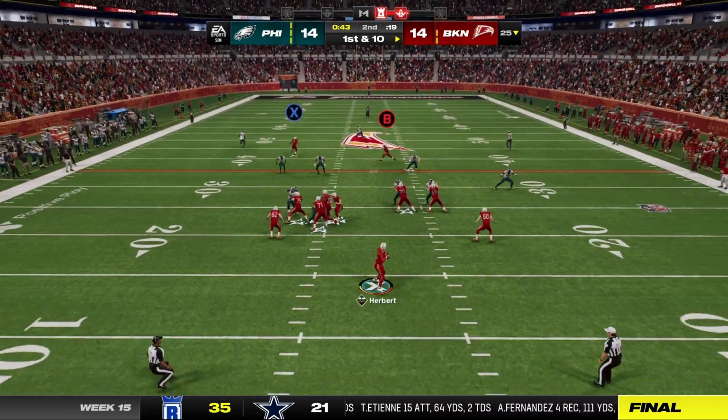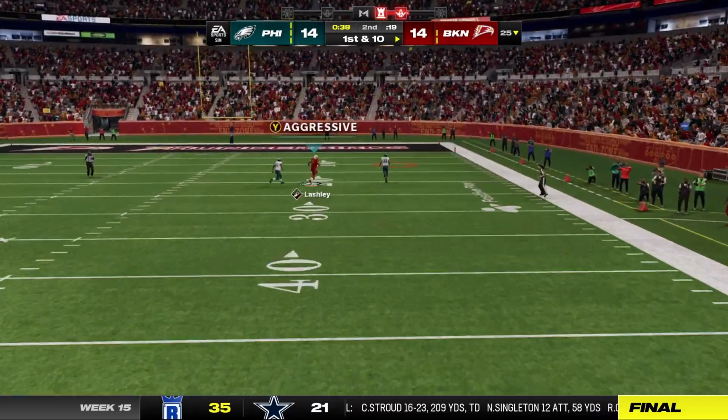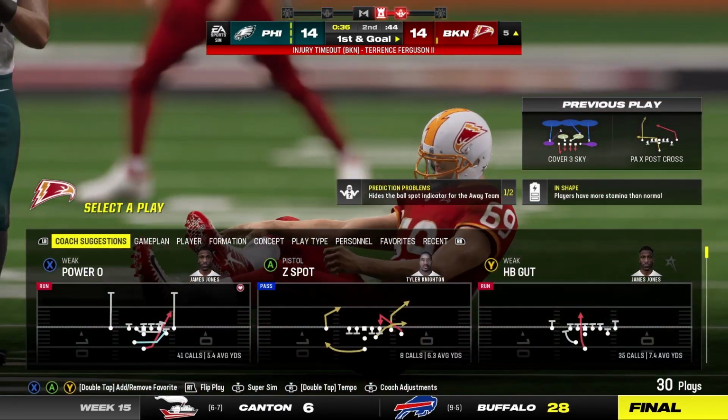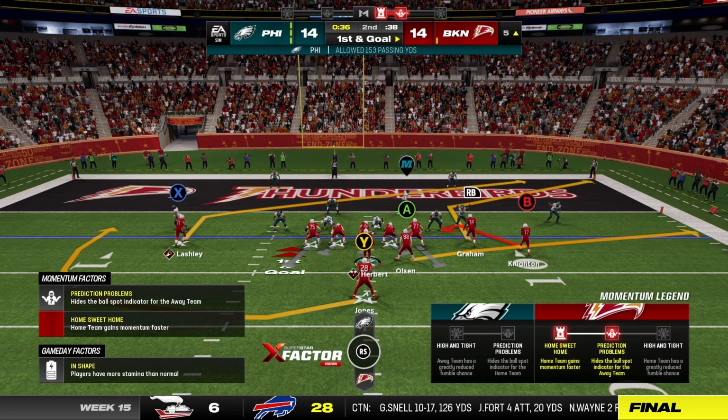Herbert on 1st down now. He'll rifle this one deep right side. This is caught inside the 15. So they get the long touchdown. Meanwhile, unfortunately, we've got a guy who was shaken up on that last play.